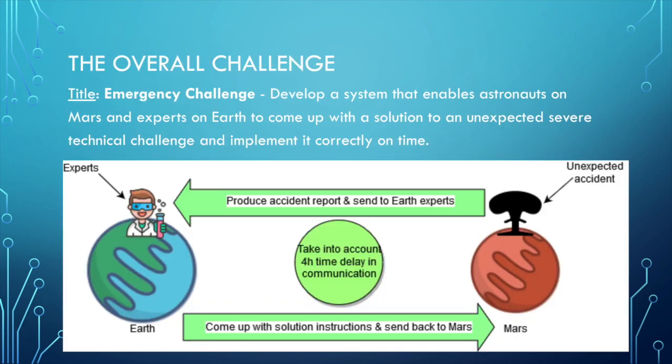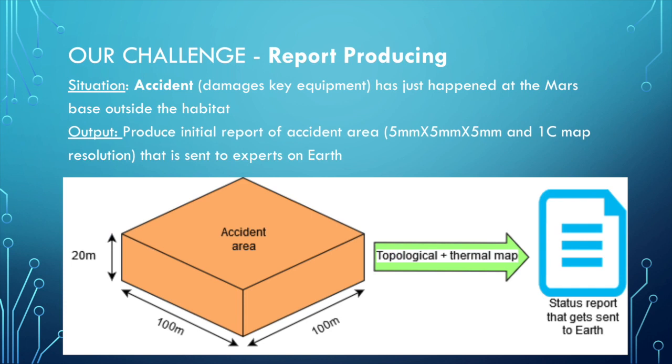The overall challenge for our Epic Challenge course was the emergency challenge, meaning that we had to develop a system that enables astronauts on Mars and experts on Earth to come up with a solution to an unexpected severe technical challenge and implement it correctly on time. Our challenge refers to the report producing subproblem.